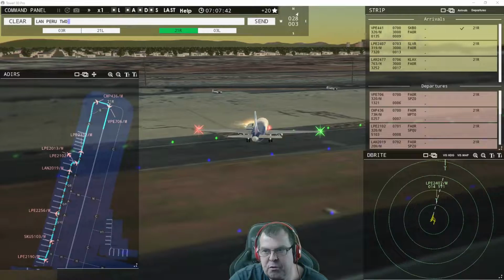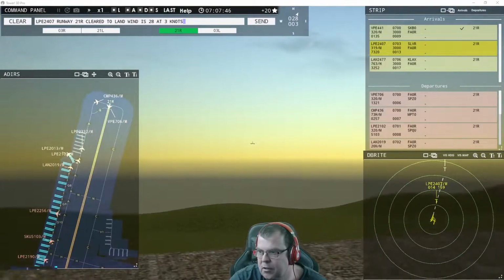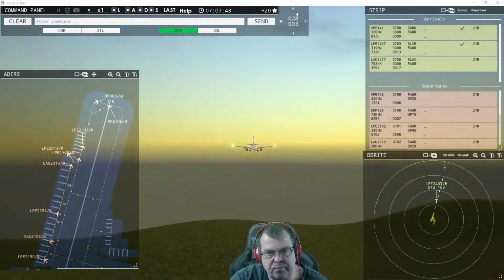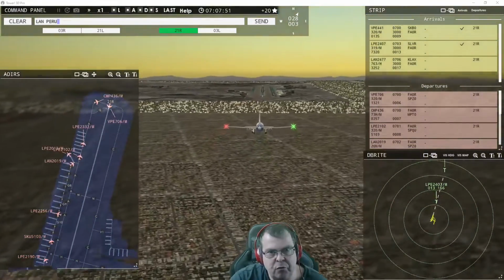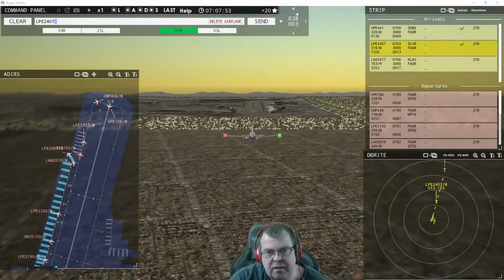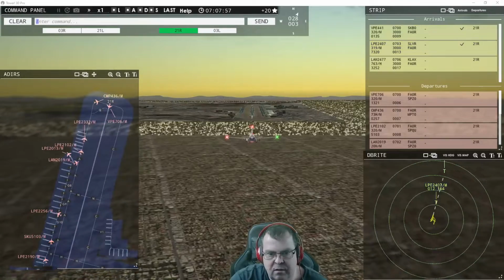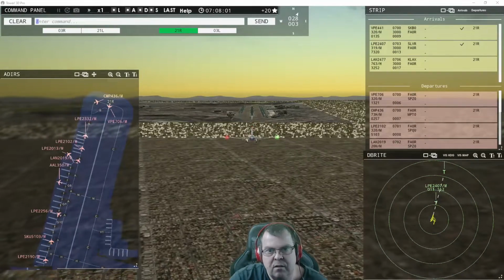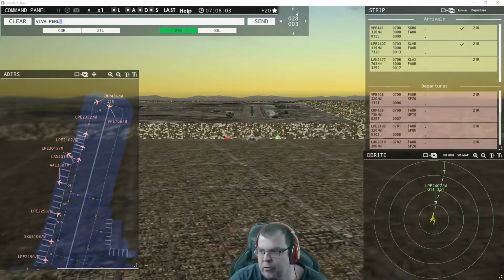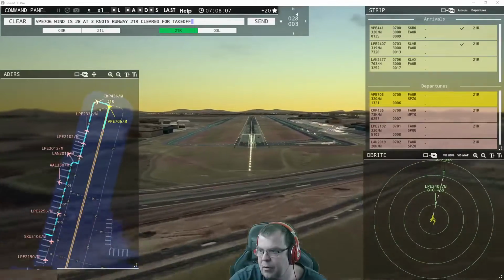Land Peru 2407, runway 21 right, cleared to land. Wind is 280 at 3 knots. Take next available exit on right. Land Peru 2407. Viva Peru 706, wind is 280 at 3 knots, runway 21 right, cleared for takeoff.